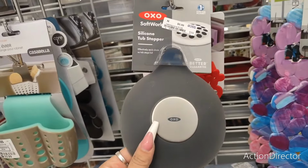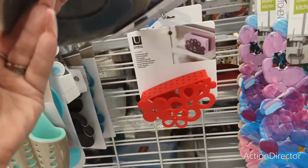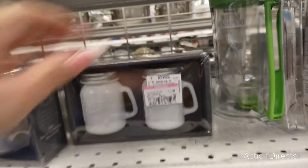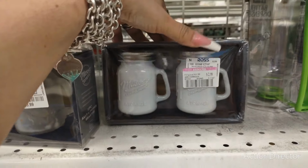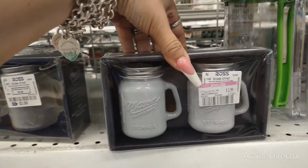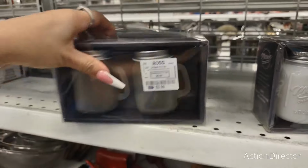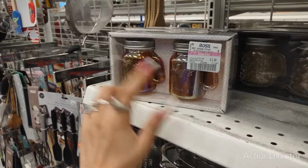All right, silicone tub stopper. Okay, I don't need that. I do like these sink mats though. Those are nice. Some cute farmhouse salt and pepper shakers. They're reduced for $2.99. Little mason jars. These are $3.99. Iridescent ones are down to $1.49.